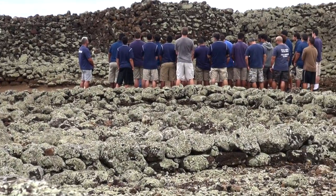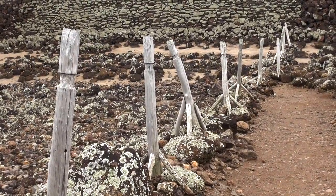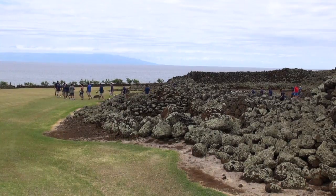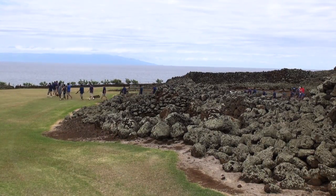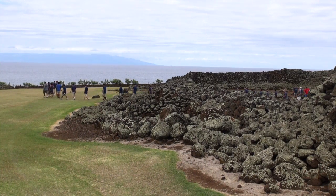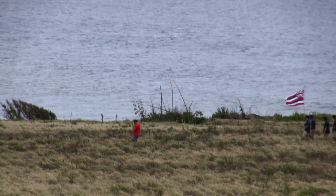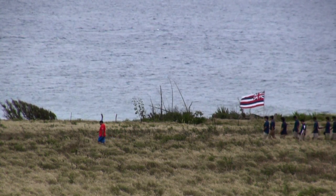There aren't that many places like this. You can walk inside and actually look at the rocks up close, and you can feel the energy. Yes. And it's easier for them to learn and absorb and kind of be in awe that, especially if they're Hawaiian, their history is still here and present.